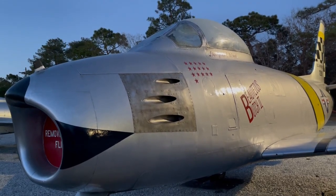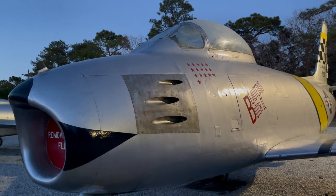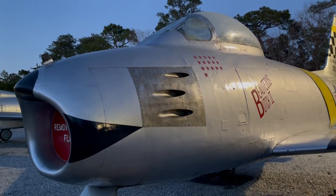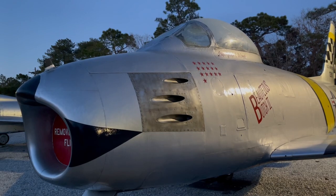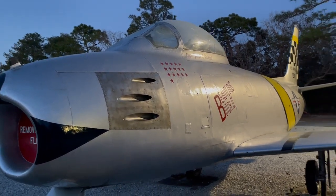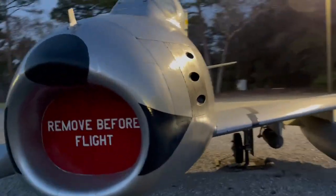Armament was 6 .50 caliber M3 Browning machine guns, which you see right there, 3 on each side of the nose. It also could carry a 5,200 pound payload of bombs, rockets, or fuel tanks, and had one pilot.